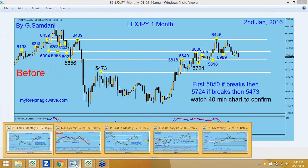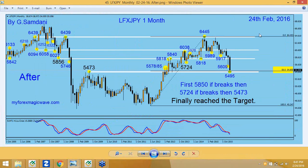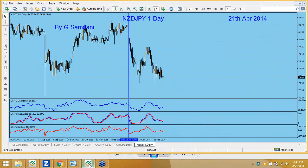What happened to this chart? Let me show you what happened to this chart as of today. We touched the target. Finally reached the target right here. 54.95, we made the low, and the target was 54.73. A few pips on a monthly chart mean nothing. So we came down nice and clean. All the pairs went down as well, and winners all the way, right? Similarly, I'll give you one more example, just like this one.